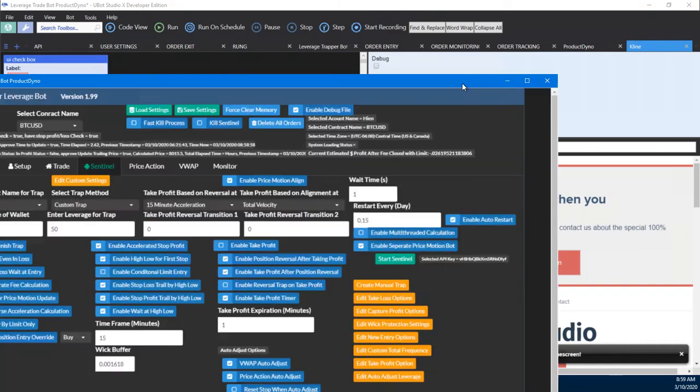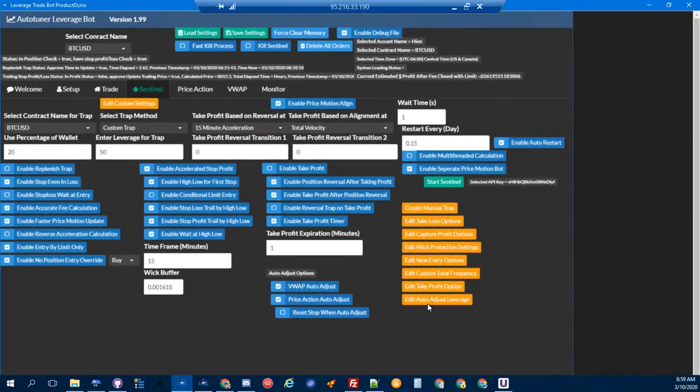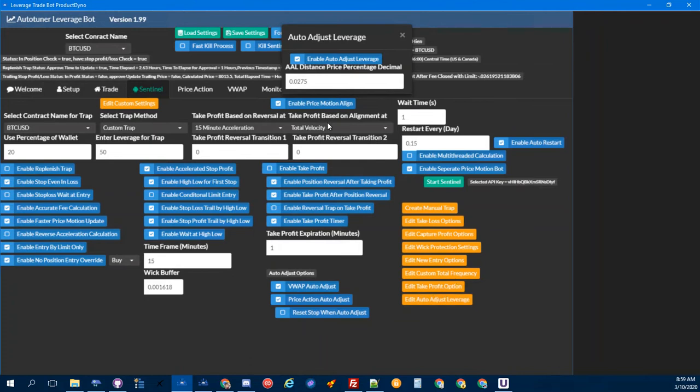Let me move this over to this side. This setting here is the auto adjust leverage, which we set right now at 275. This is the percentage decimal of the current price of Bitcoin. Let's say Bitcoin is at 10,000, we'll have $275 of distance before we get liquidated. If we're working within this range, it'll always adjust to that. It'll leverage up or down no matter the size of the position. It'll initially increase leverage to a point where it gets past that number, and then back off on the leverage so that it lands right below it, so we have a little bit over $275 of price distance before we get liquidated.